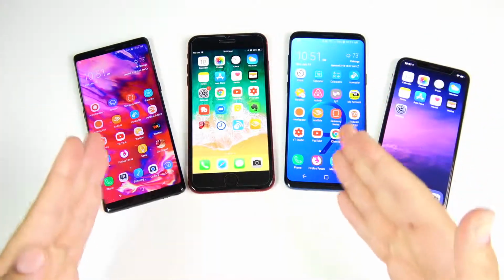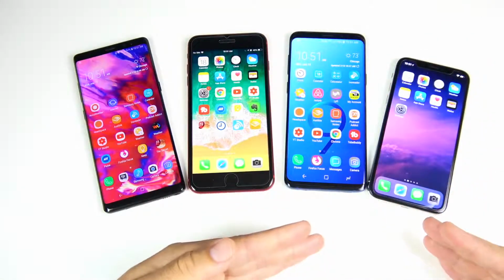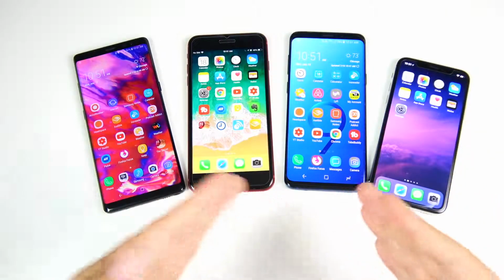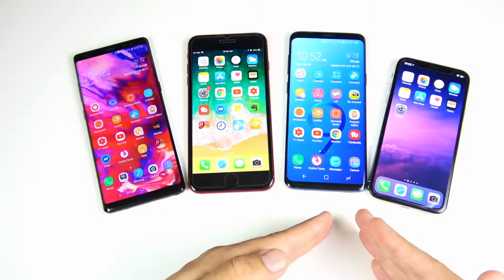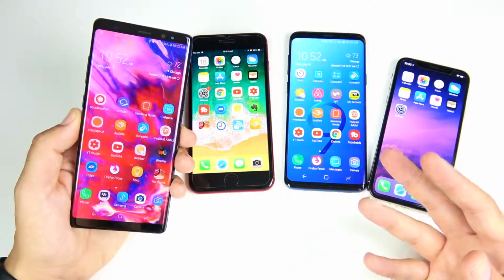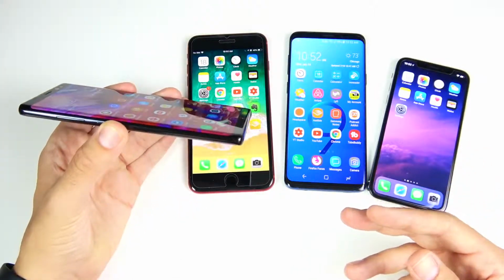These phones do not lag on Snapdragon 835 and 845. There is no lag on Note 8 or Samsung S9. So getting an Exynos or a Snapdragon series doesn't really make too much of a difference in this current day and time. And another thing here when we're talking about hardware for part one of the series is weight distribution.